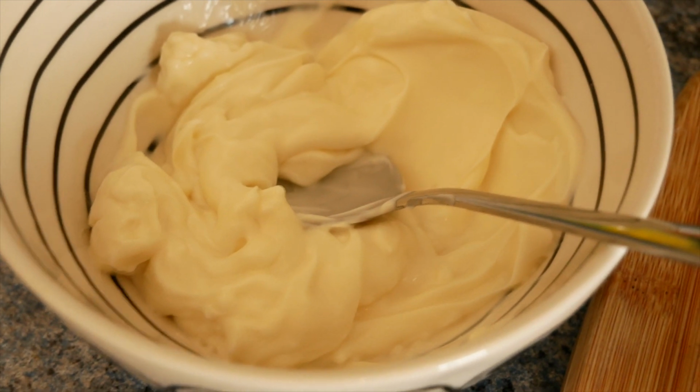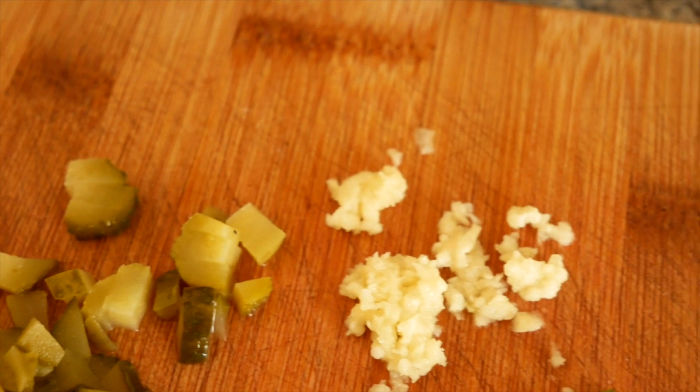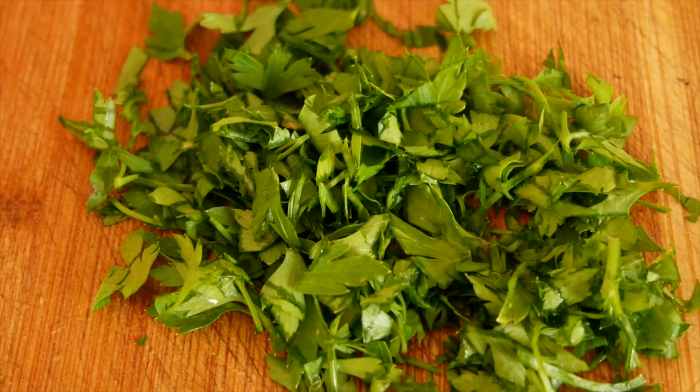I've got some mayo in a bowl here, and I'm just going to add some gherkins, some chopped up garlic and some parsley with a little squeeze of lemon juice.